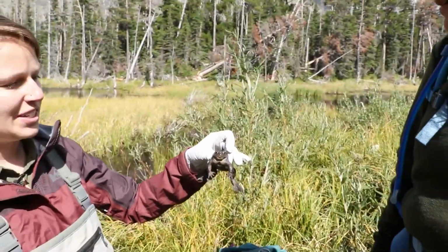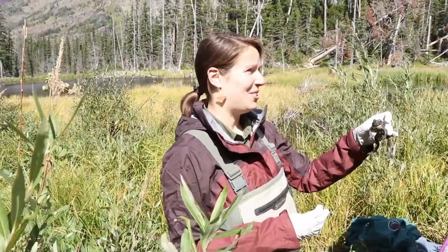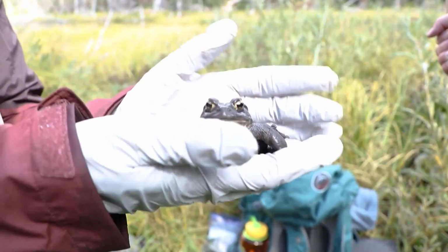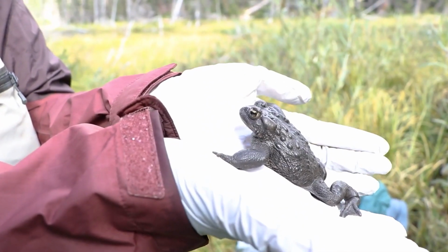And so when we see a dead toad, it's just dead. There are no outward signs of how it could have died. So it's kind of cool. This guy could either be covered with Kindred fungus or could be totally healthy, but we have no idea. And that's why you have to take the swab.